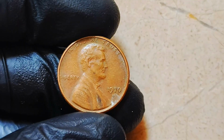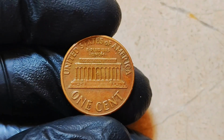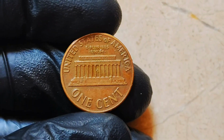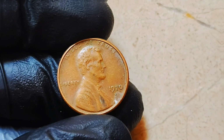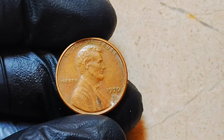But what makes this story even more gripping is how few exist. Experts believe only a small fraction of these double-die pennies survived. Many were spent and lost forever. Others were damaged, corroded, or discarded. The exact number is unknown, but every time one appears at auction, it reignites the legend.